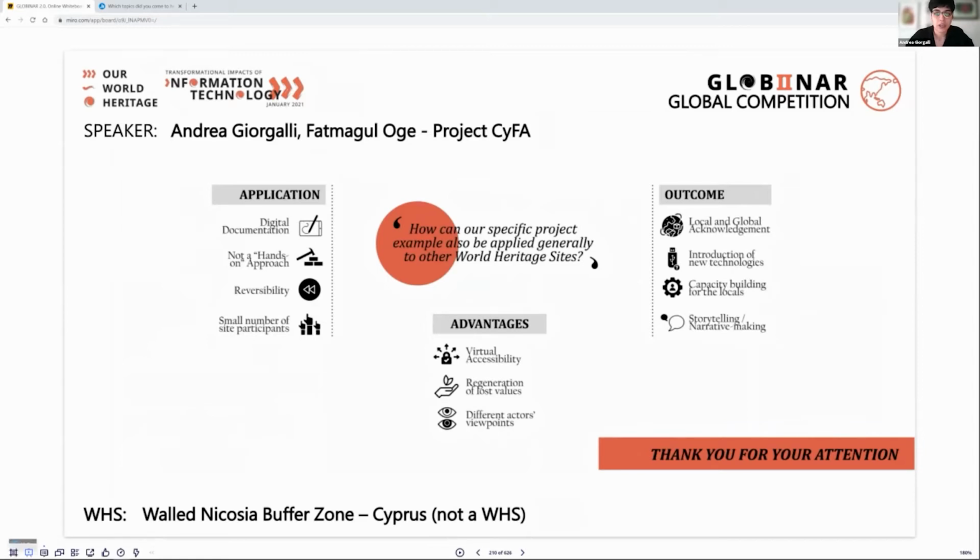So we had to answer this question. How can our methodology be applied to other World Heritage sites or non-World Heritage sites, such as our project? First of all, we talked about digital documentation, not a physical intervention, whereas there would be no construction site or a hands-on approach. The intervention is totally reversible and requires only a small number of participants on site. And this brings us to the advantages.